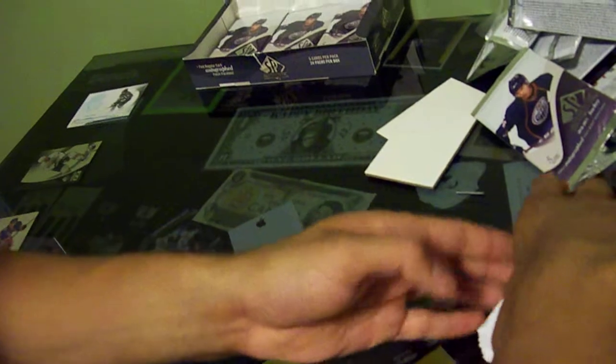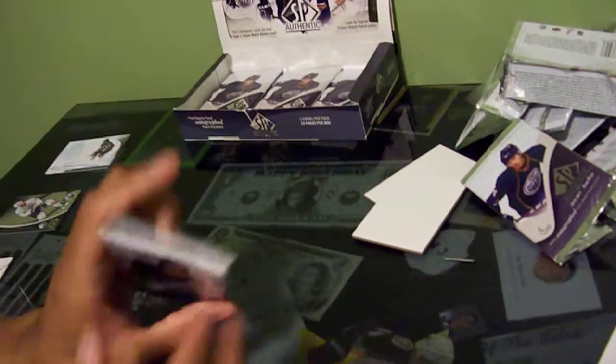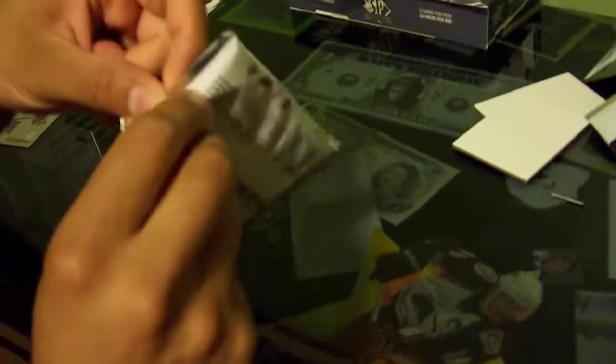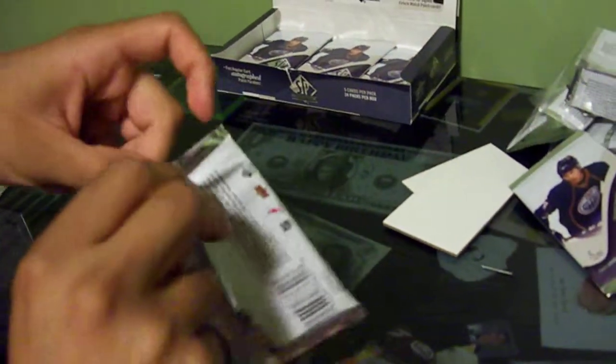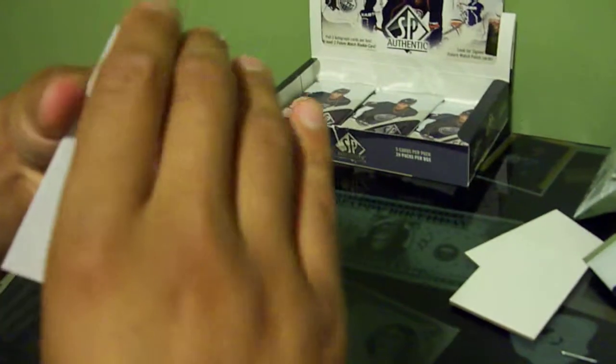All right. Base. Okay. This is a thicker pack. All right, I think this could be it. There is something here. This is a hot pack. Here we go.